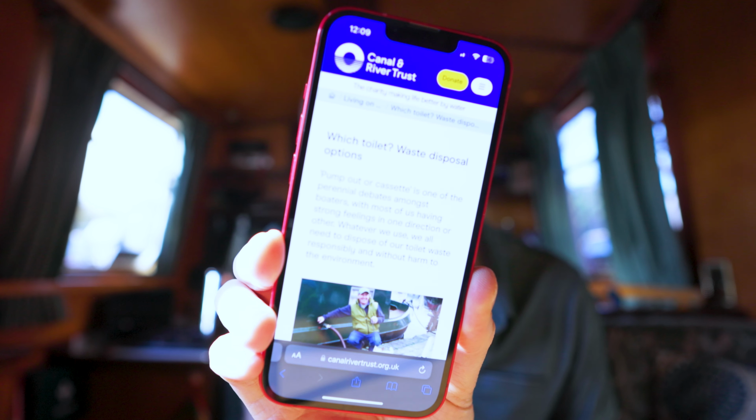The Canal and River Trust has a part on their website about pump out or cassette. So it gives you all the stuff about the FAQs, like what you can do with nappies, because obviously nappies can't just go in the Elsan. That's not going to work. You can't put the solid waste from a composting toilet in an Elsan, but you can put the liquid waste. What if I'm thinking about getting a separator or compost toilet for my boat? This is directly from the website. We strongly advise that you only do so if you have the ability to completely compost the solid waste from your toilet yourself, or have the access to somewhere that will do it for you.